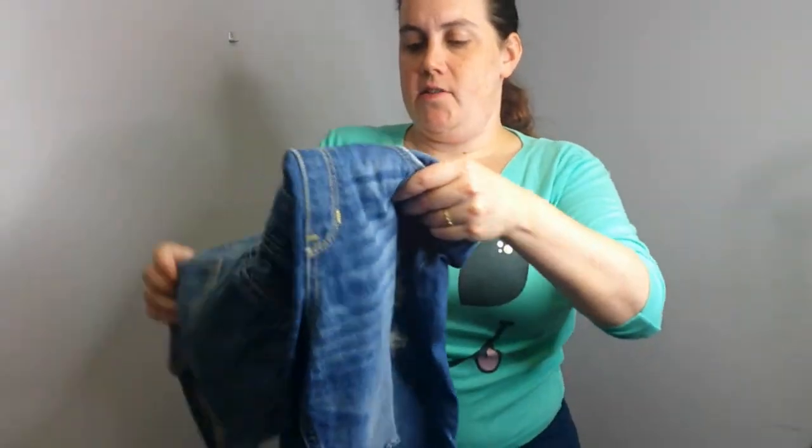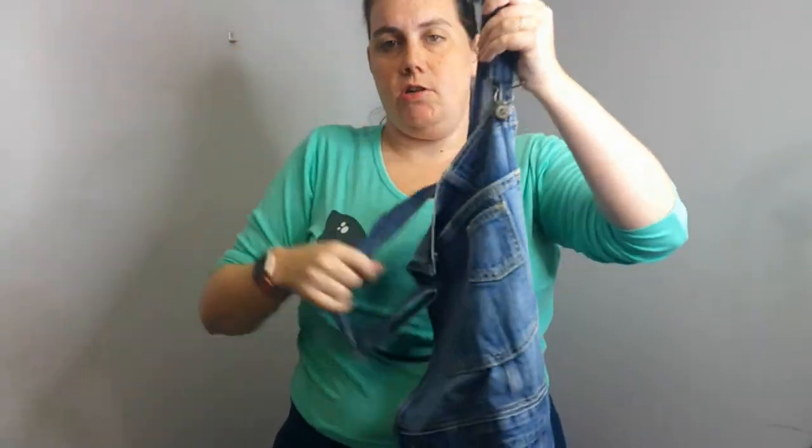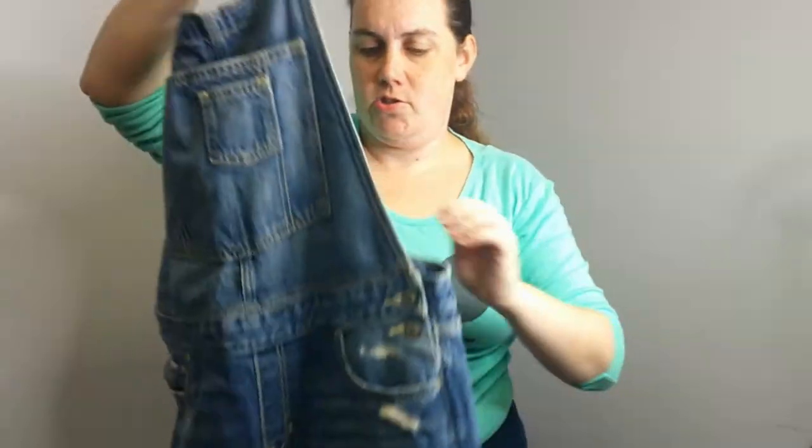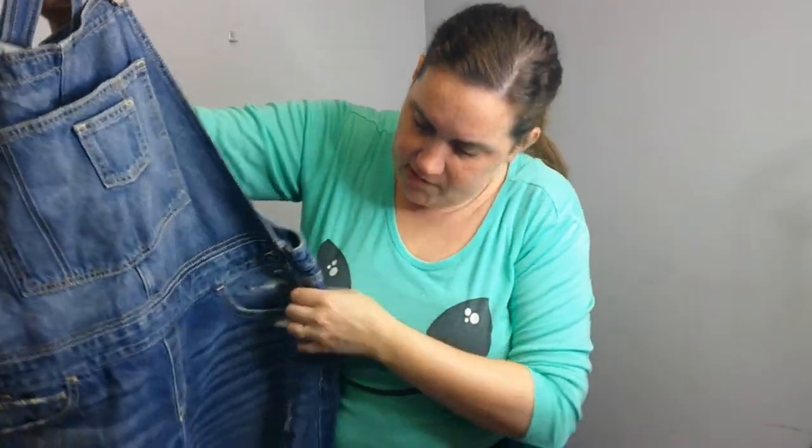I also found this pair of Hollister overalls in a large. But there is some yellowing on the front. I don't know what that is. Looks like dirt. So I'm going to wash those too. Next.